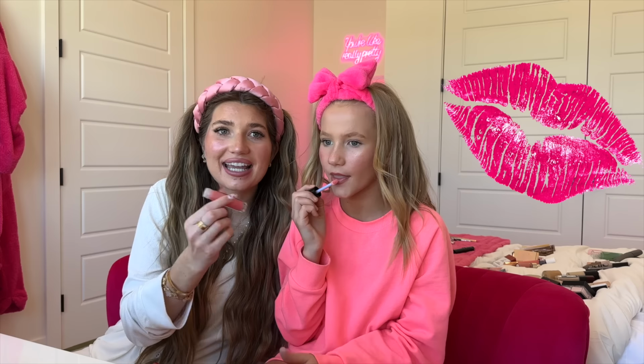Glossy. Color is Kiss. Oh my gosh. You guys, look how pretty this is. I love it. Is it sticky?